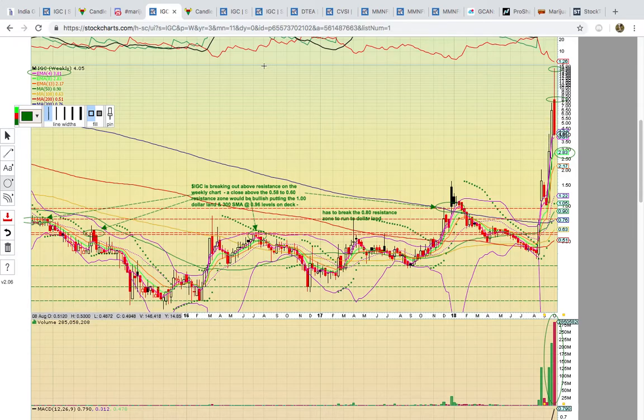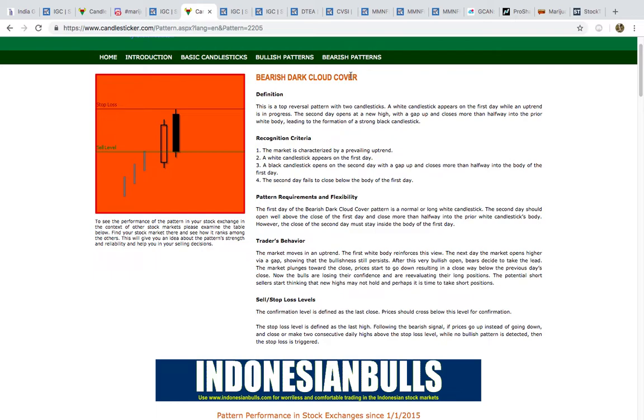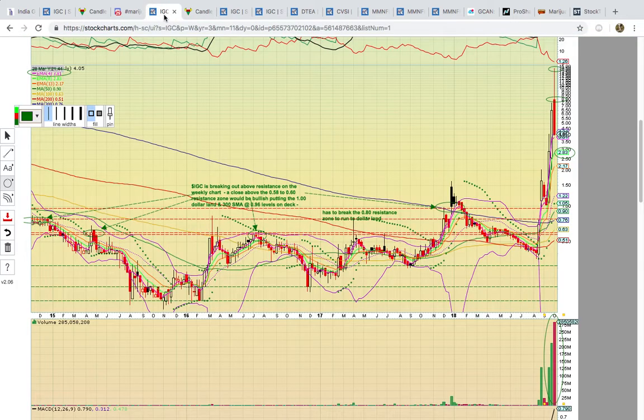Okay, if you look here at the weekly chart, you can see here it did form a bearish reversal pattern last week. Look at the big red candle. This formed a bearish dark cloud cover. So this is a strong reversal pattern. We'll be on the lookout for a reversal confirmation next week.